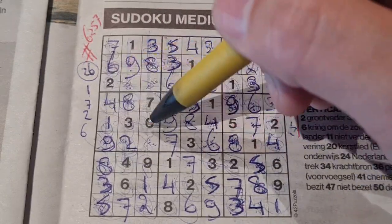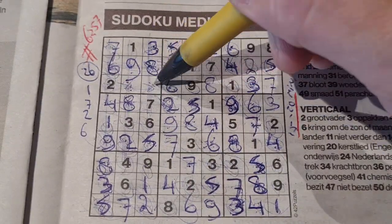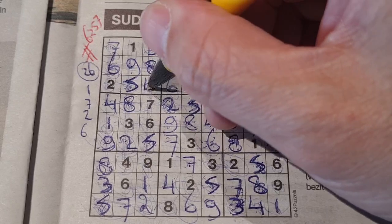One box left in this big square, the five is missing. And the final two numbers in this big square: four is missing and a five is missing, four and a five. We have a five in the third column, no five there. Five should be here, and a four goes there.